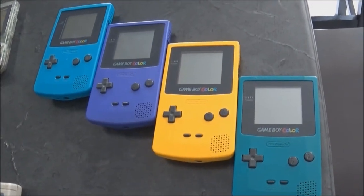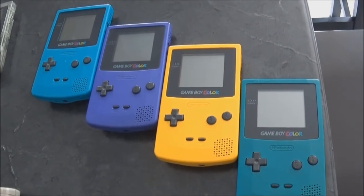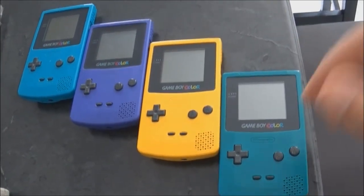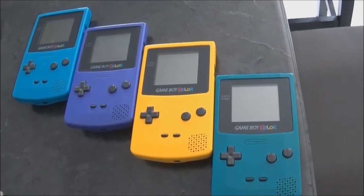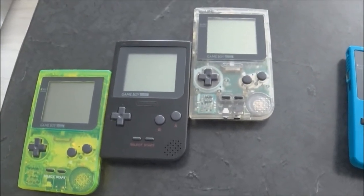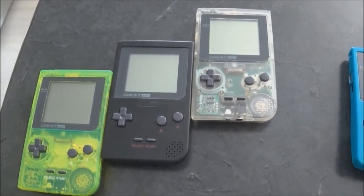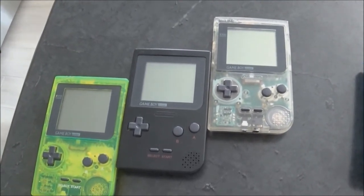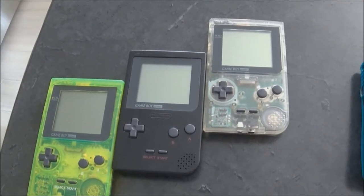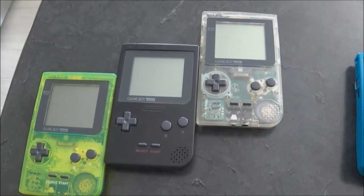And the Game Boy Colors, I have 4 different variations, from a light blue, purple, yellow to this teal color. And the Game Boy Pockets, these are the ones that used AAA batteries. This was a thinner screen, and it went from the pea soup color to a nice actual black on gray color. I have the see-through, the black, and the see-through lime.